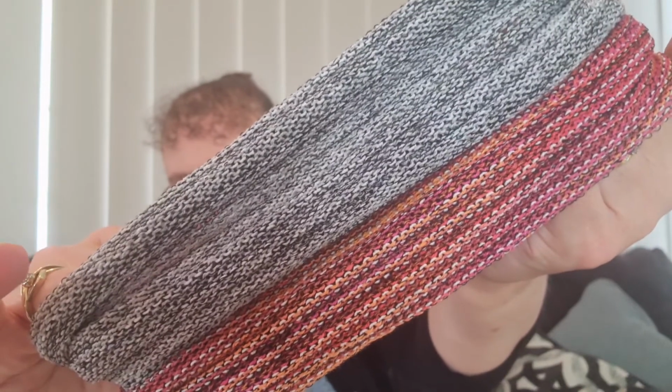So don't they look great? So let's read what it says about those. Sorry, the camera wasn't focusing there for a moment.